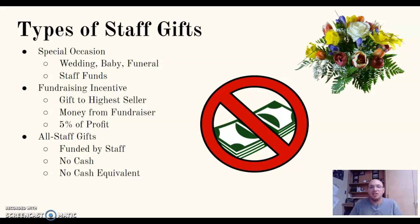Fundraising incentive. Just like the kids, we don't do any real big fundraisers here as a staff other than working concession stands, so it's not really a fundraiser in the traditional sense. But either way, if you do a fundraiser, you have to use money from that fundraiser to buy those gifts, and they recommend no more than 5% of your profits. Something small, nothing great, just something to give people that incentive. All staff gifts, once again, funded by the staff, no cash or cash equivalent.